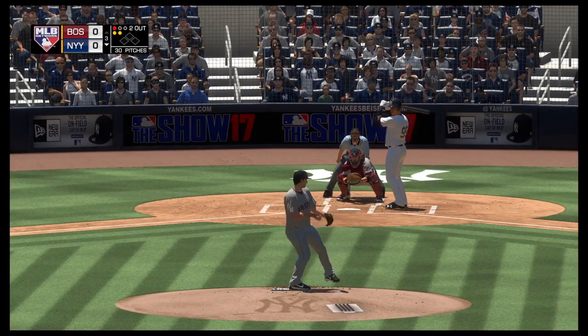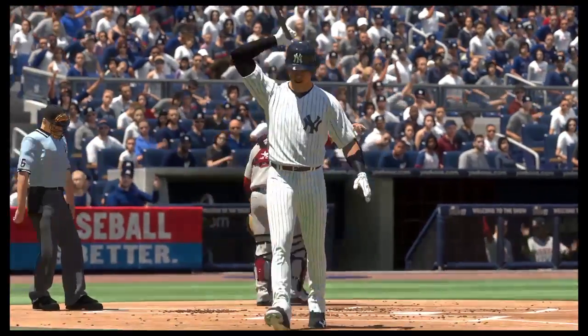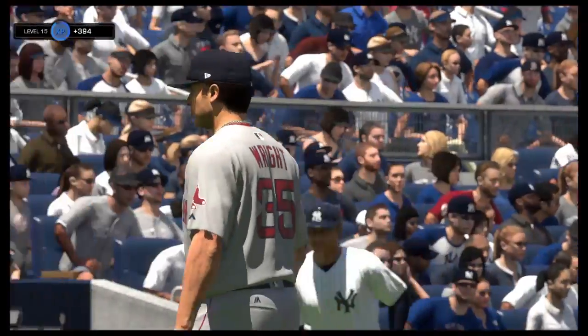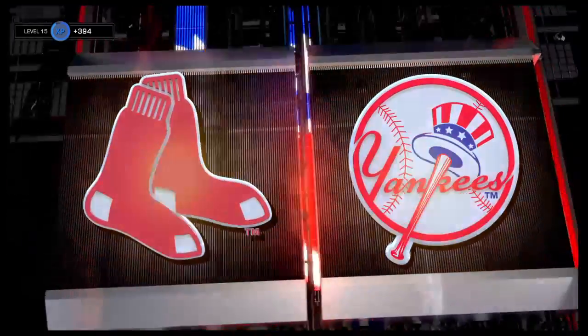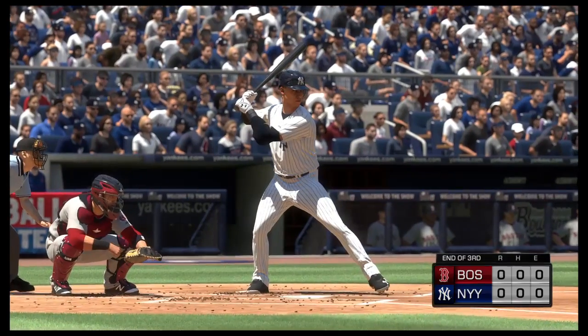1-2. Here it comes. Waved at and missed for the third out. Not much of a chance at hitting that one, and the inning is over. So the Yanks go 1-2-3. We'll head to the fourth, still scoreless.